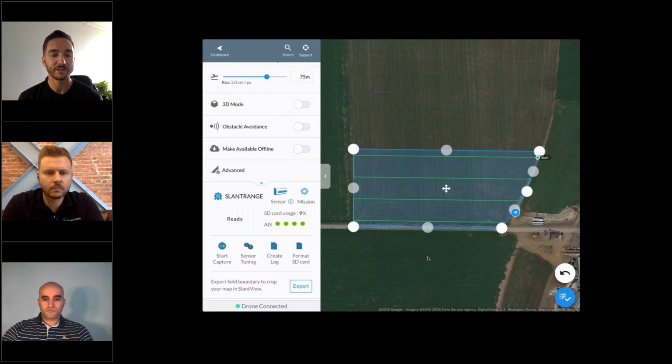So on the left there is the status of the sensor. As soon as you connect the sensor, the drone and DroneDeploy know that a 3PX is connected. It gives you the status. In this case, we're ready. It shows you the SD card usage, so if you're running out of space on your card. Those 3 LEDs are from what we call our ambient illumination sensor, AIS. Those are real-time sunlight measurements that are displayed in the app. So if the sunlight conditions change, you'll know. Those will switch from yellow down to red if there's not enough light to do your data collection.